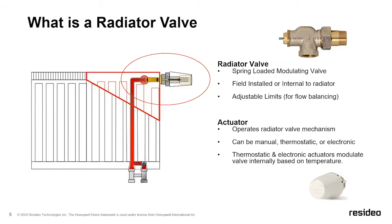And I'm going to be going through all the different options, configurations, and styles a little bit more. Now, with our radiator valve, one of the nice things that we have is we actually have built-in flow limits. So essentially every one of our radiator valves includes a built-in circuit setter or balancing valve. And I'll talk about how that works a little later. So that's the gut. That's the valve itself. It's just a piston-operated modulating valve that's controlled by an actuator.